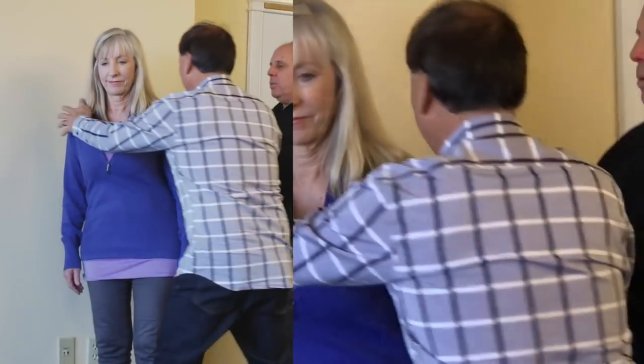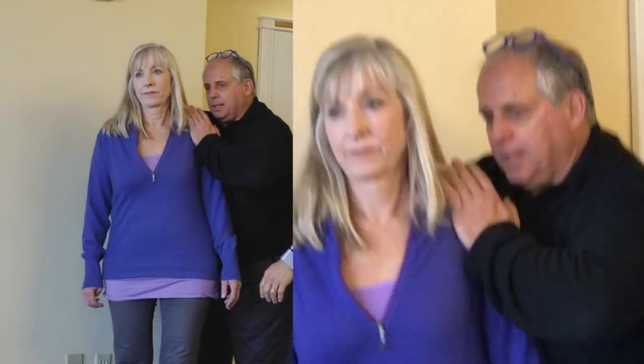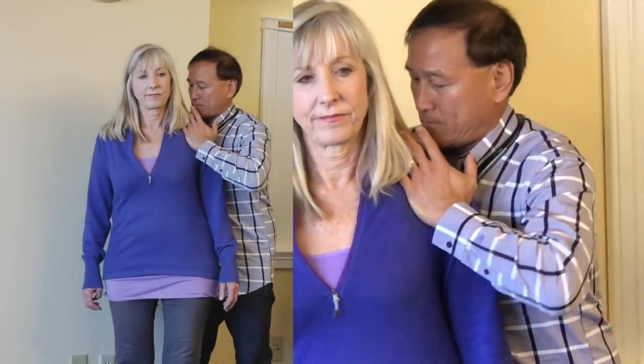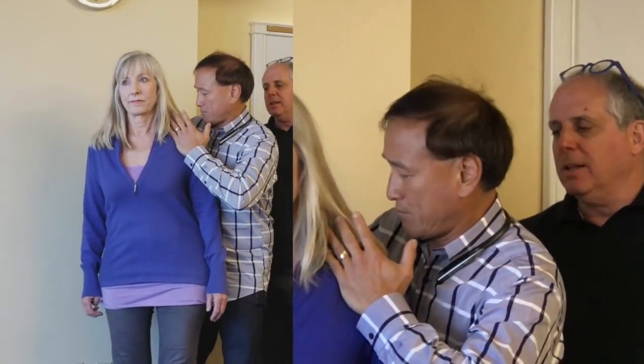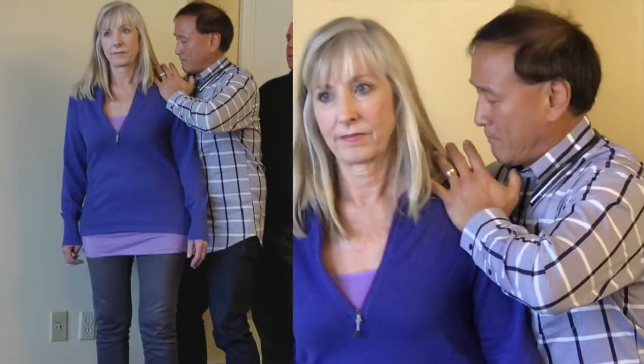Harry, hang on. You're letting her whole body go. Push with this hand and go like that. You notice her body didn't move? Yeah, you still let her body move. Push with this hand. Fix her back with this hand. Now push with the other hand. That's what you need to do. Do the other side.